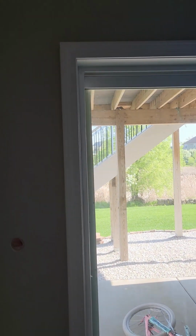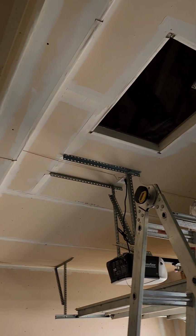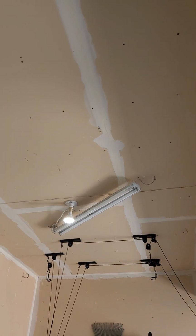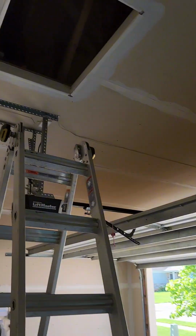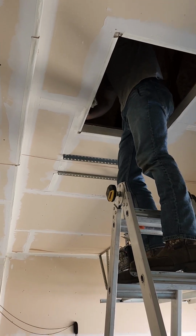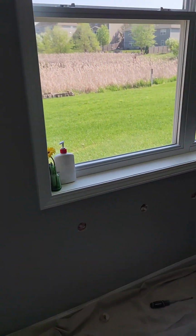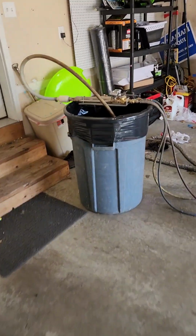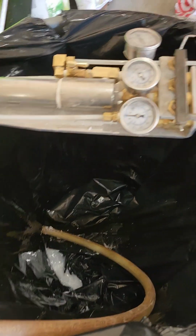It looks like I have some insulation around my door, but not in here. To get the garage insulated, they are trying to get into the attic and trying to see how they can get that done. This is a foam gun.